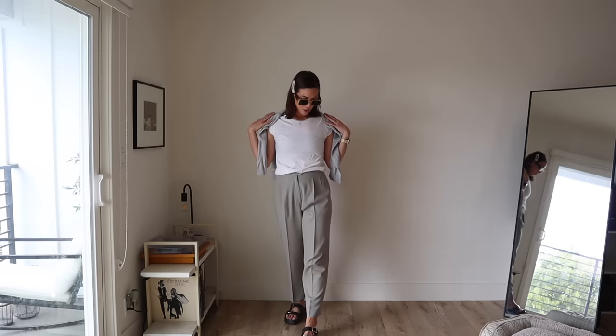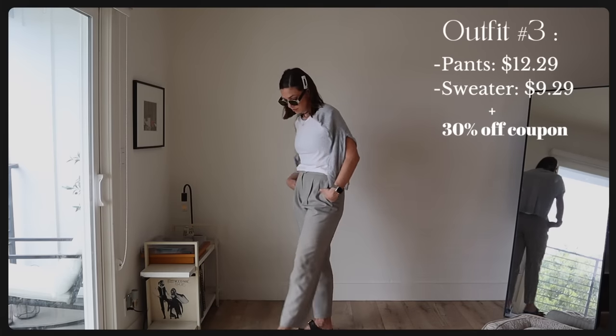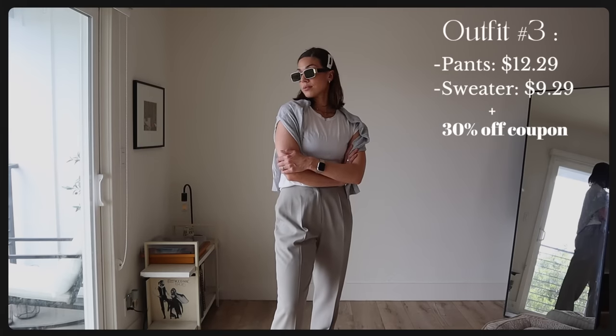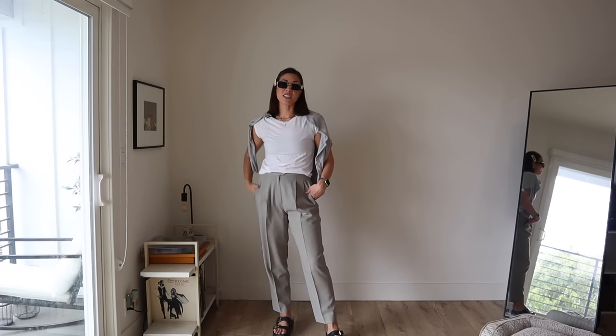A basic white tee, this is just from my closet. And we have the sweater that we thrifted, the pants we thrifted. Finished it off with my ASOS slides and some sunnies with some gold touches. She screams old money. She's quiet and she's luxurious. They're just simple, minimalist, easy to wear.